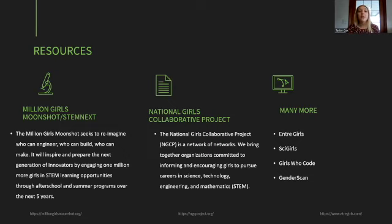The second is the National Girls Collaborative Project, or NGCP. They bring together organizations committed to informing and encouraging girls to pursue those careers in STEM. And two of their initiatives are the If Then Collection and FabFems. The If Then Collection showcases women that are actually in STEM programs doing STEM work now. So if you have youth that are really interested in marine biology, they're going to have somebody that you can look at and show them pictures of or videos of. It's a whole database full of women in STEM and any job imaginable.